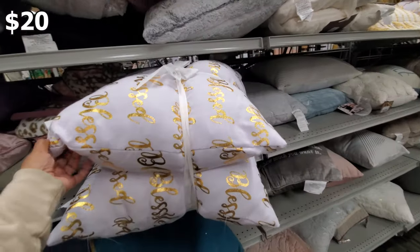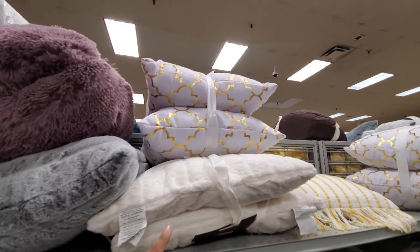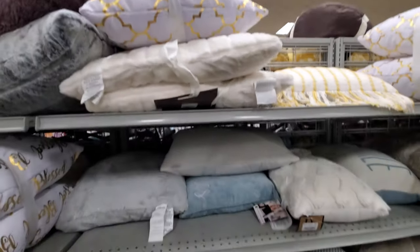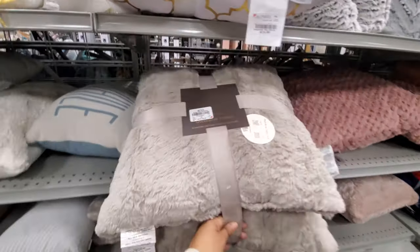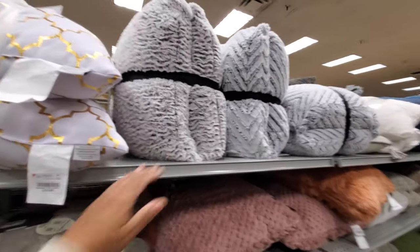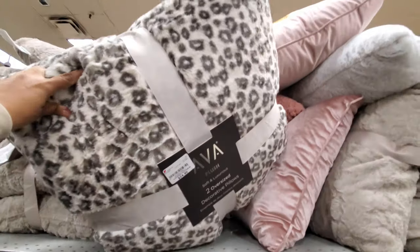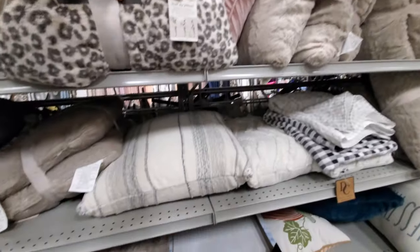$20, and you will get two. It says blessed all over in gold. And they have a double here for $20. I wonder if this one's BB. Normally that is their brand here, BB in Burlington. A few new pillows. These are $18, luxury living, it says. Oh, these are nice too. London fog. Oh, really? Those are $30. And this animal print will be $25. I know a lot of people love their animal prints.